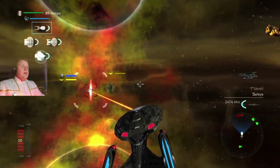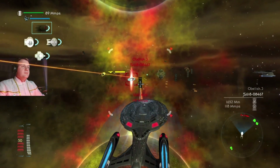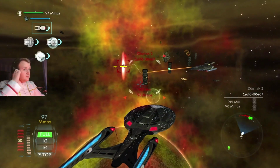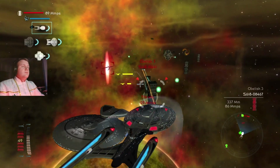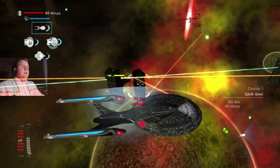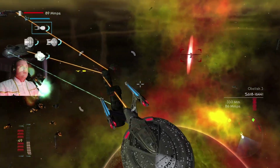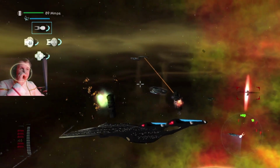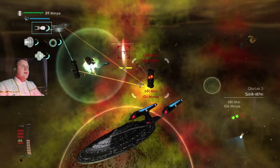Engaging target. The problem with that is you can't really damage Teurell. Engaging target. Fire! We're gonna get a little beat up on this one. But trust me, this is not going to be too terribly much of a problem, as we'll find out here in a minute.